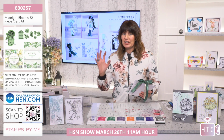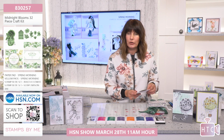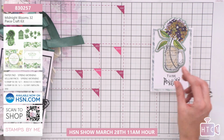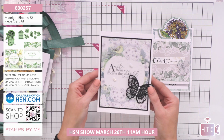Now, I love texture. I love layers. And this kit brings it beautifully together for you to be able to do that. The fear factor of building those layers has been taken out because of the vellums, because of the texture that comes through on the printed pattern papers. You will get something that looks 3D.